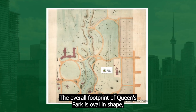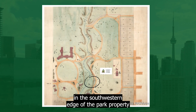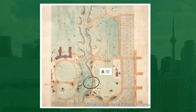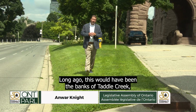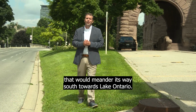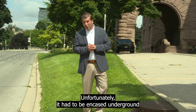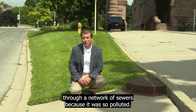The overall footprint of Queen's Park is oval in shape. That is, except here in the southwestern edge of the park property. You'll notice there's a kink in the roadway. Long ago, this would have been the banks of Tattle Creek, a natural waterway that would meander its way south towards Lake Ontario. Unfortunately, it had to be encased underground through a network of sewers because it was so polluted.